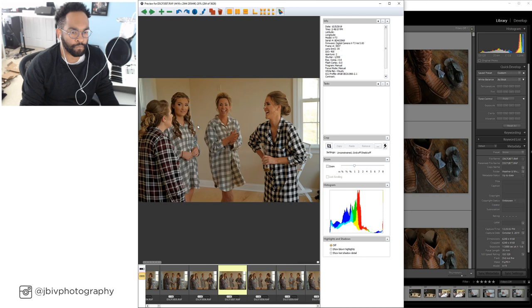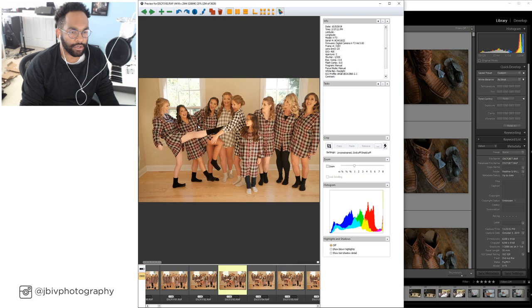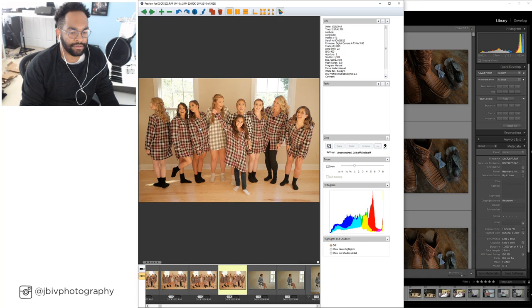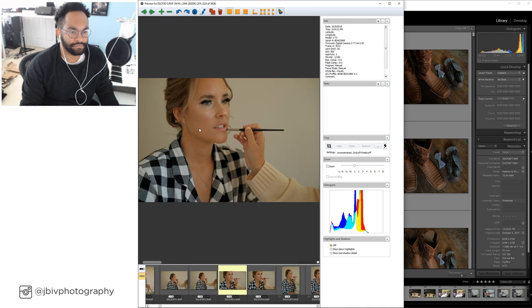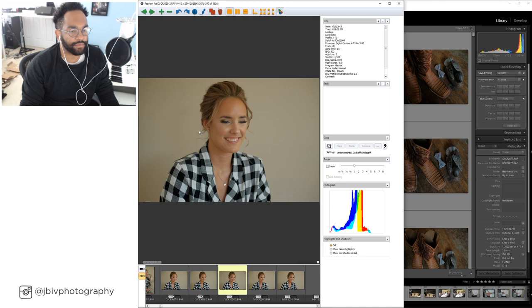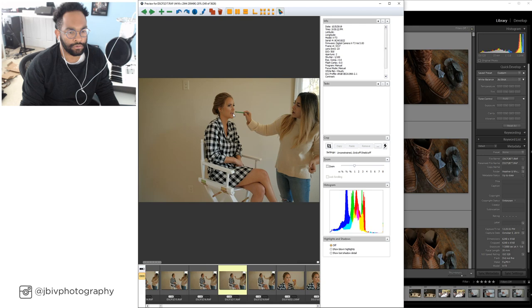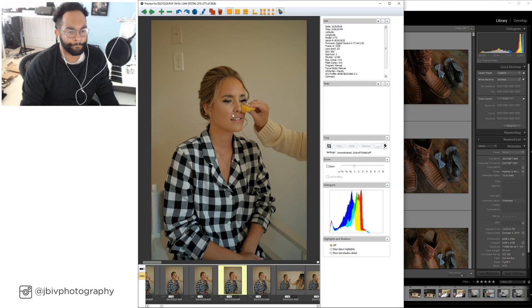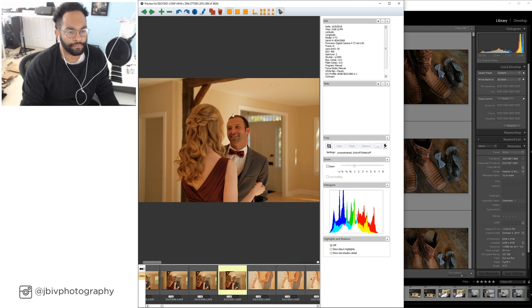All right, then we got a robe shot. Everyone getting crazy. And then there should be a GIF of them in their robes too. And that's just some random candids of friends and family.